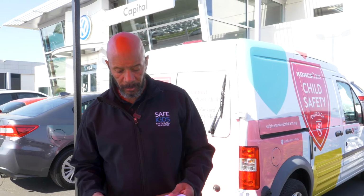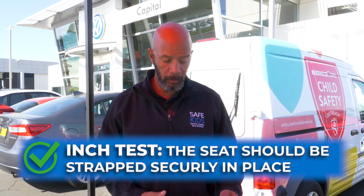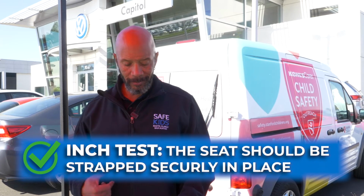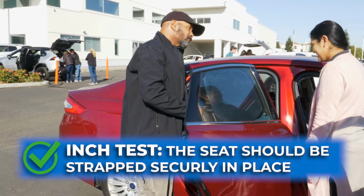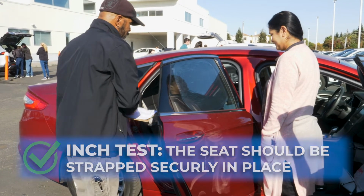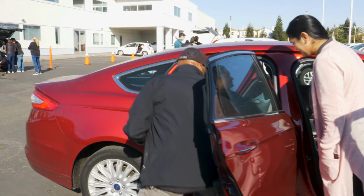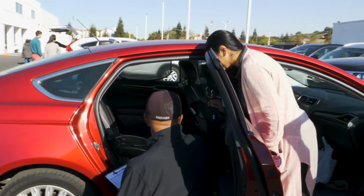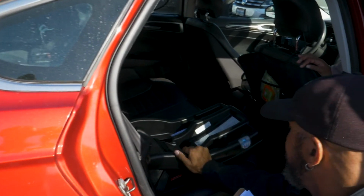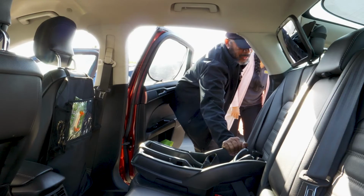And also installation. It's very important that we make sure that the angle is proper and correct. And when we're checking for tightness, the seat should have 1 inch or less of play in line with the belt path. Even like you have the base here, normally what you do is take one hand right here, and it shouldn't move more than 1 inch side to side.